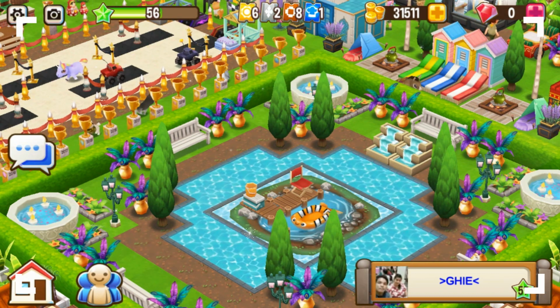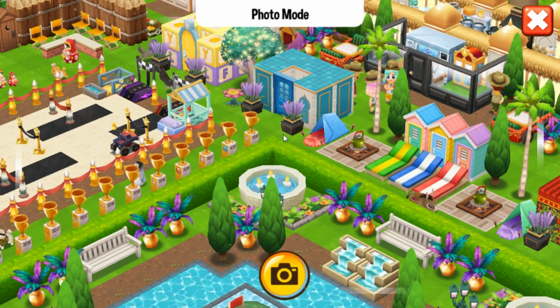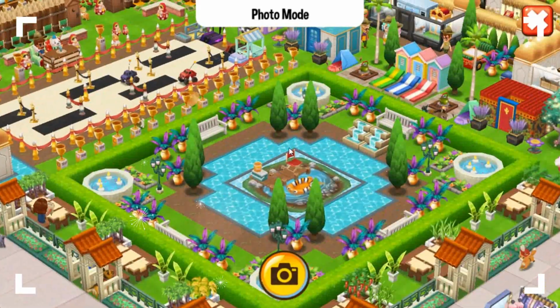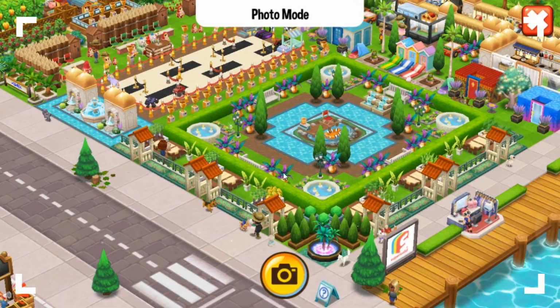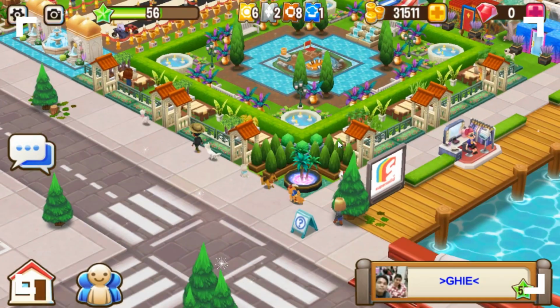Today's restaurant review is GHIE. So let's start the tour. And let me zoom out so I can see. Ooh, look at this mix! Oh, I love it! Oh, you got a racetrack over there. Nice! Okay, let's zoom back in. That's a lot to look at.